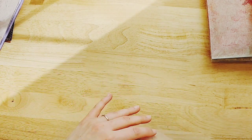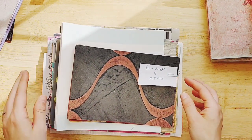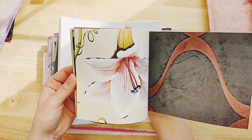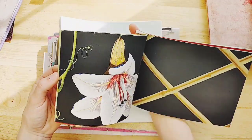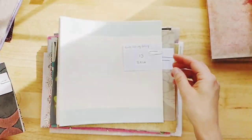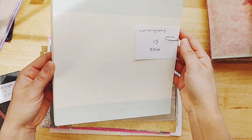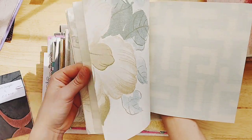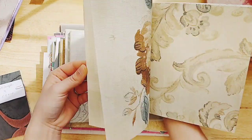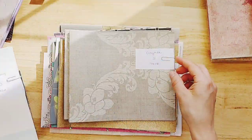That's everything I made, but I did put together some wallpaper packs for Lindsay's Supplies, and I'll go through these really quickly to end the video. We have Dark Jungle. This one's, look at some of those flowers. Isn't that pretty? Ugh, gorgeous. So Dark Jungle. Late Spring Glory. There's 13 here. So we have some wide stripes and then some gorgeous designs and florals. So that is Late Spring Glory.